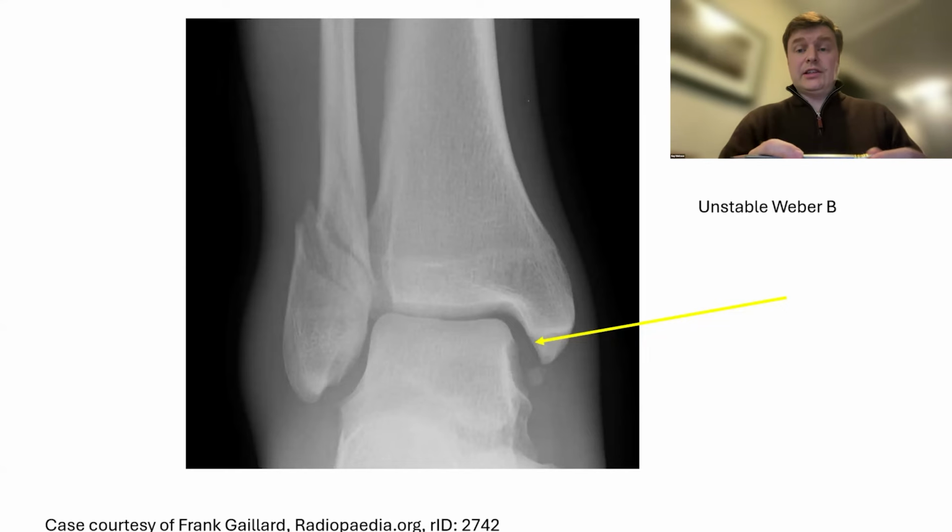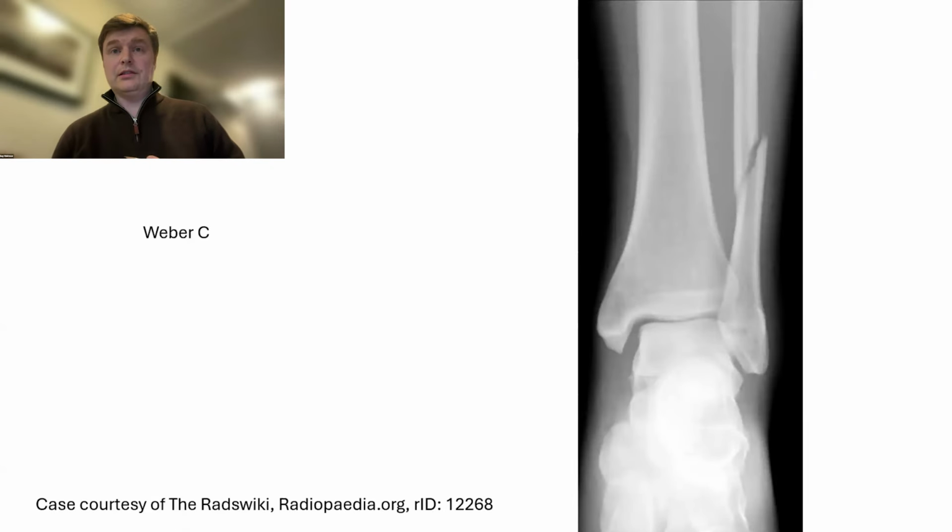And the Weber C on the next slide, where you can see that much higher up there on the fibula, there's some widening immediately as well. And so the Weber C is straight to orthopedics.